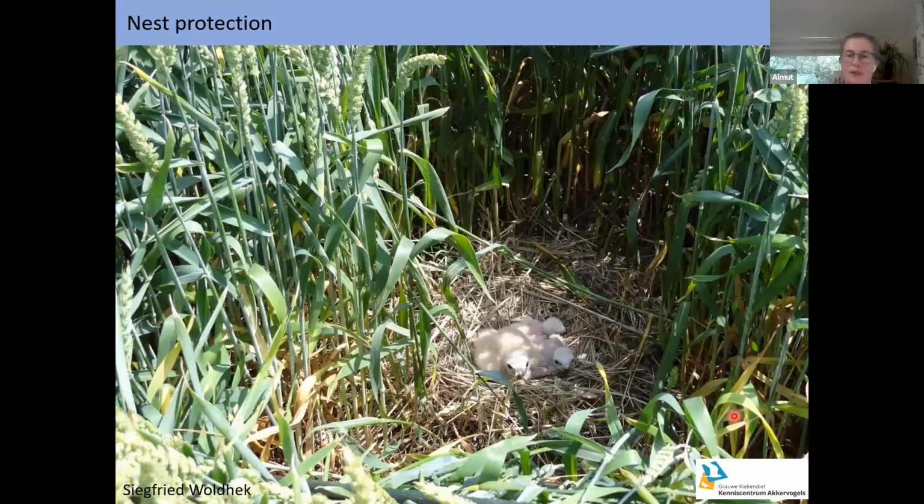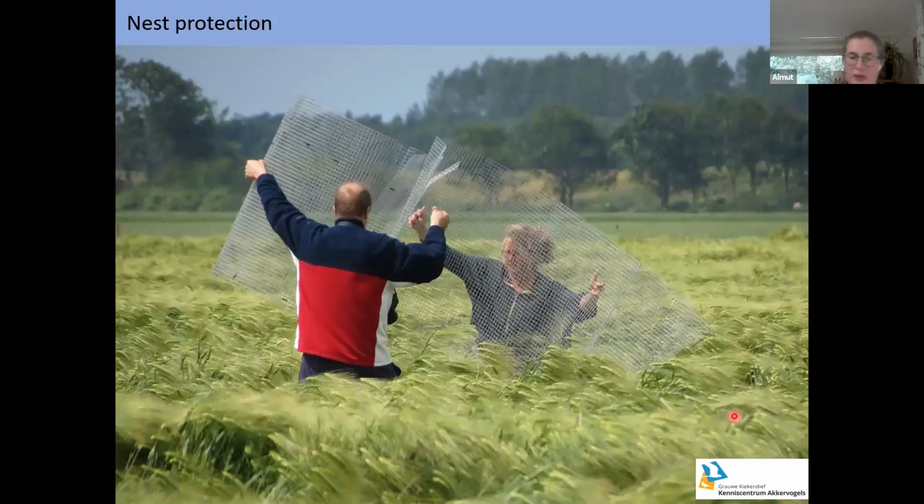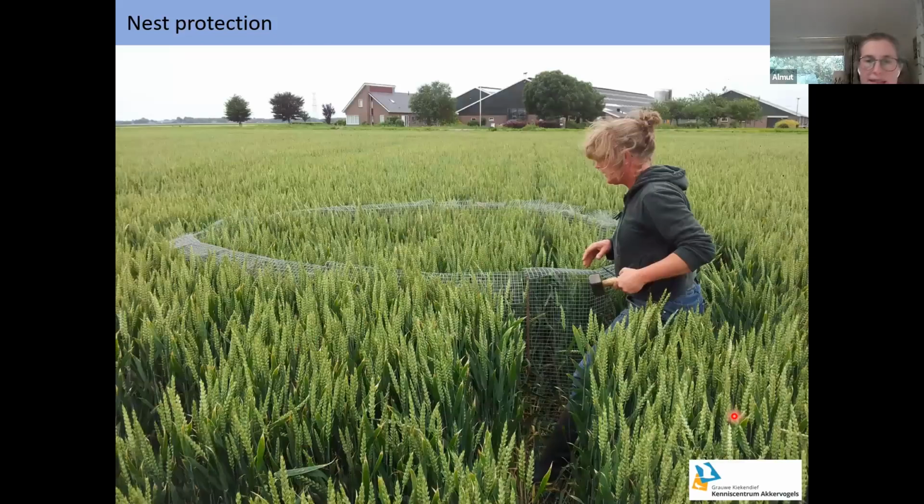In winter wheat, where most of the pairs breed, we use a different technique, more similar to what we've seen already this morning. We use wire fences, which we put around the nest with a diameter of approximately 2 meters. And here we can see how it's implemented in the field. The edges are bowed to the outside, so predators could not easily spring over the fence. And this works quite well.